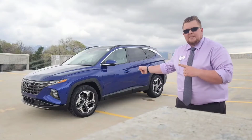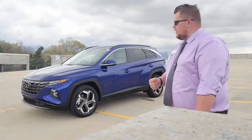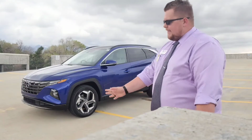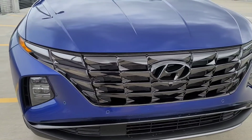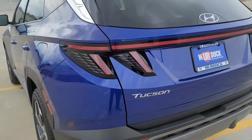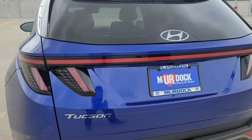Some interesting things to note about the 2022 model year are most notably the design. It has been fully redesigned with this brand new front grille, the headlight design, everything all the way back to the back. The tail lights are absolutely striking, gorgeous.